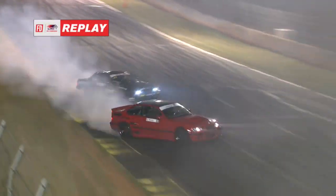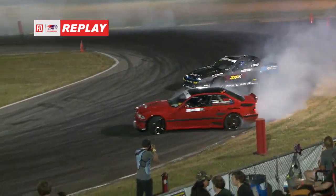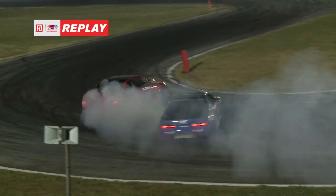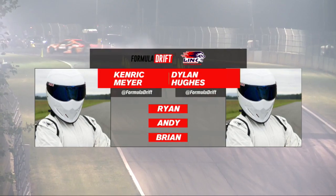Ryan? Yeah, pretty good job here by Dylan, keeping it consistent, giving a little bit of room here. Good strategy. Don't want to let him get too far away, but overall, you can see Kenrick out front. Nice job on that second outer zone. This is where Dylan closed the door. Should be an easy victory here to move on.